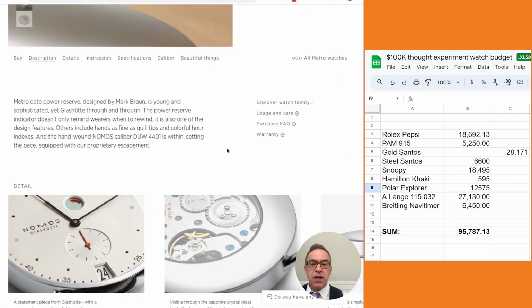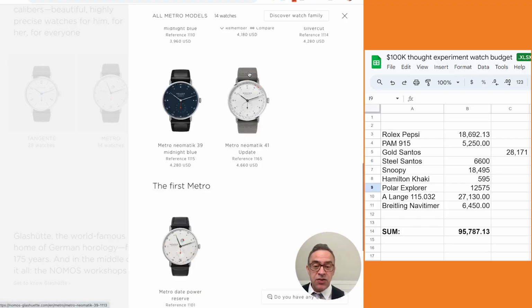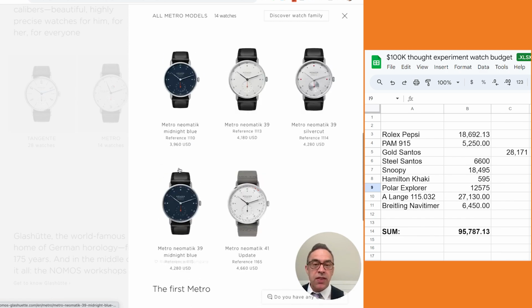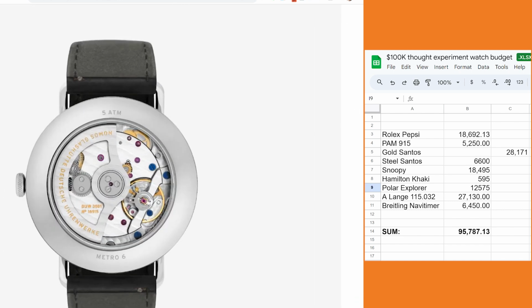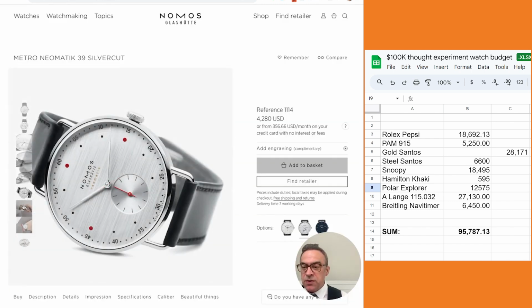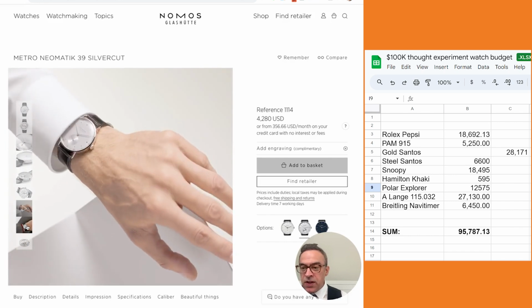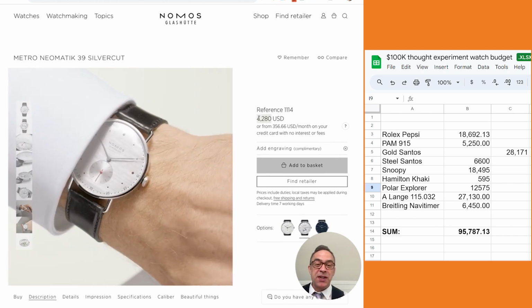Let me just go back a couple pages. Now they're saying these Metropolitans have automatic movements, so let's check them out. I do love the look of that face. That is pretty cool. Got the open case back. This rotor looks really neat. I don't think I have any watches in this collection with a silvery face or a metal finish. $4,200. Man, that is about perfect, actually.